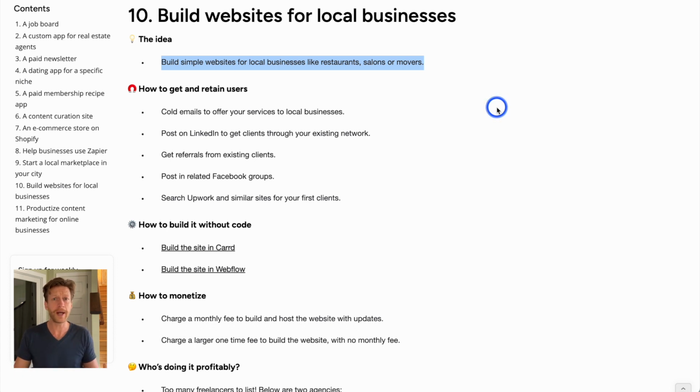We've talked about in the past as well how you can approach this in two ways. You can say, okay, I build websites in my local area for a variety of businesses, or I build salon websites for people all over the country. So you can niche down into one area and then expand your reach into different areas of the country. Now, doing this is going to really affect the way that you can get and retain users. And we'll talk about that in a second.